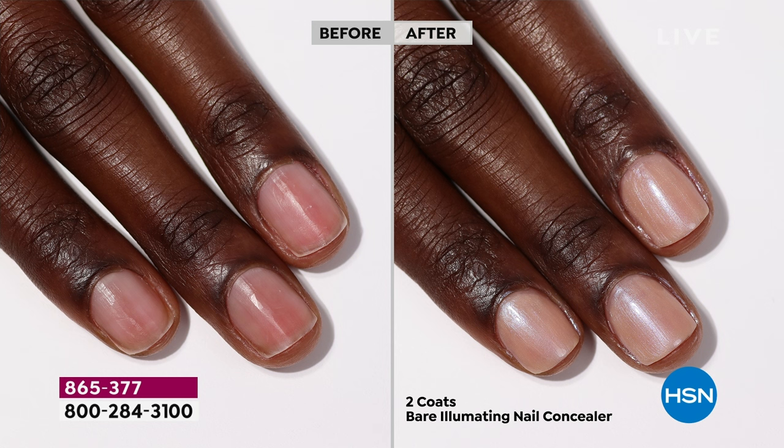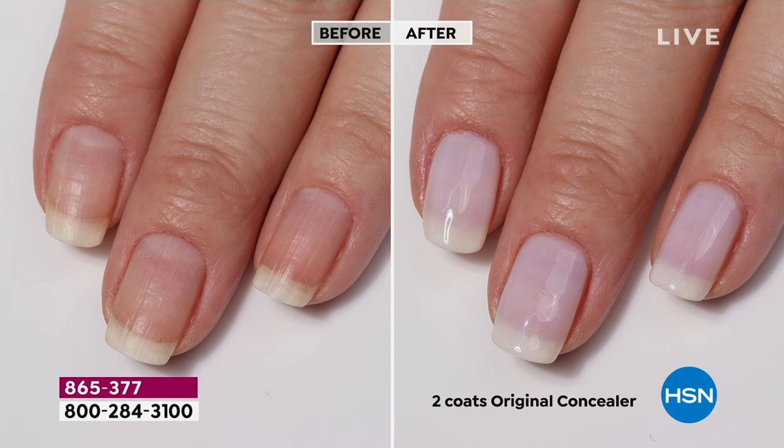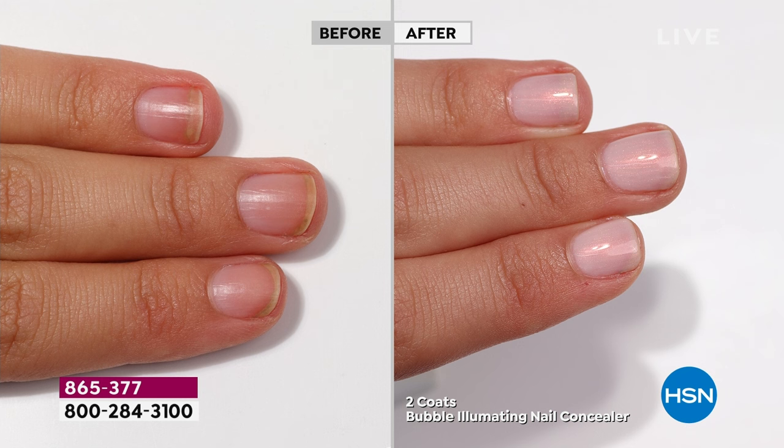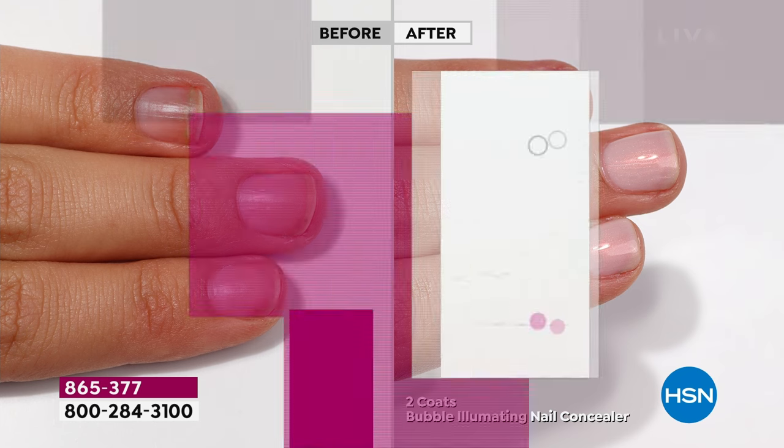Okay, you guys, take a look at this. I can't believe I'm so excited. The LONDONTOWN 4-Piece Illuminating Nail Concealer Wardrobe Set is fabulous. Normally, if you have any type of imperfections, I'm talking white dots on your nails, streaks on your nails, yellow nails, look at the before and after. It is absolutely stunning. And this is basically a manicure in a bottle.